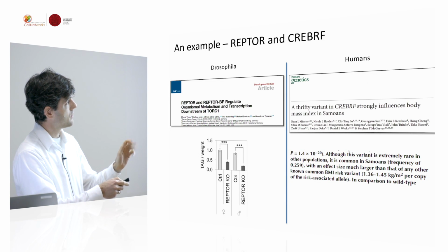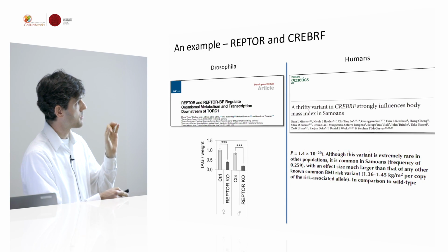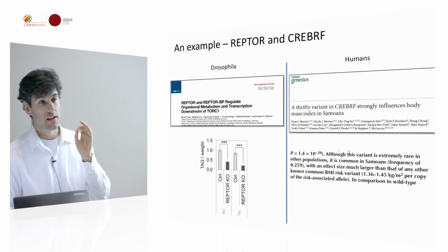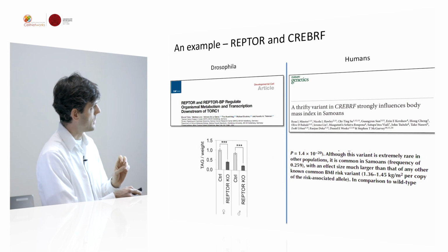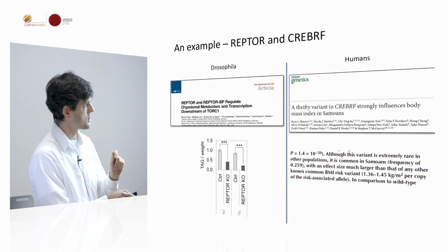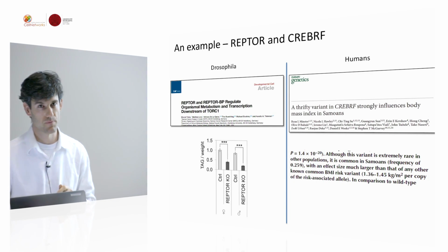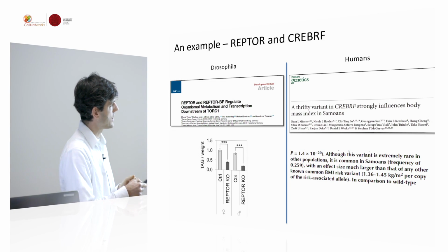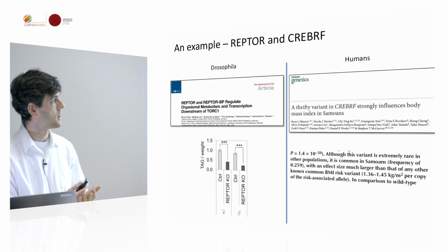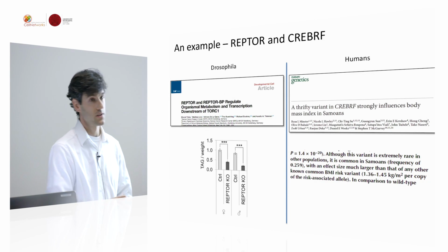And in the end, that led them to discover that this genetic variant in CREBRF has the largest effect on human adiposity that has ever been discovered. So they found here an effect size of this SNP that is much larger than that of any other known body mass index risk variant in the human population. So essentially what we have here is that the gene in the fly that has the strongest effect on adiposity in the fly that we've ever seen is then equivalent to the gene in humans that also has a strong effect in human adiposity.